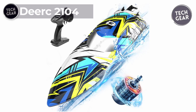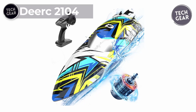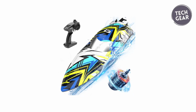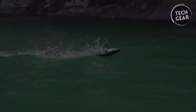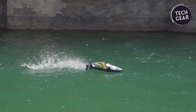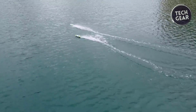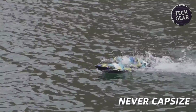Deerc 2104. The Deerc 2104 is a high-performance brushless RC boat that delivers extreme speed, control, and excitement on the water. With a price of $110, this sleek vessel is perfect for racing enthusiasts and hobbyists seeking an adrenaline-fueled experience like no other. Powered by a potent 2,850 kV brushless motor, the Deerc 2104 can reach speeds of up to 30 miles per hour, providing the thrill of high-speed racing while maintaining precise control.